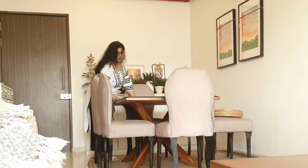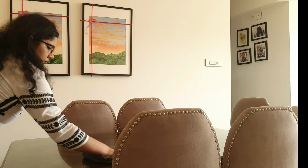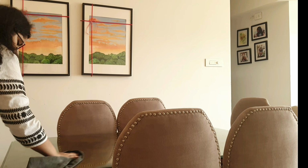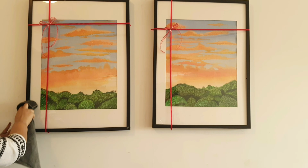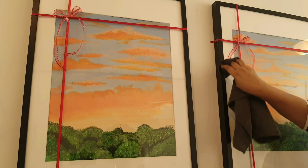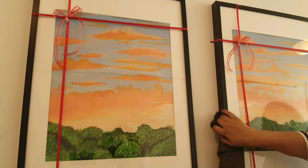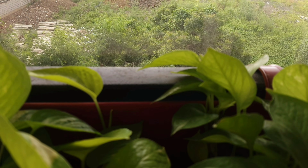I started my afternoon with a thorough cleanup of this living room. Well, cleaning for the new season always feels refreshing. Yesterday I tied small bows on these artworks to bring the festive vibe without changing much. It is these little seasonal updates that make our home feel alive and a little more loved.